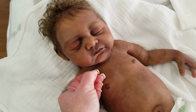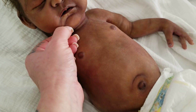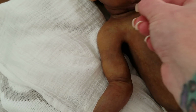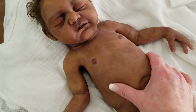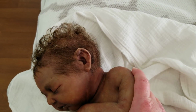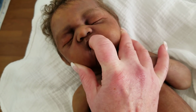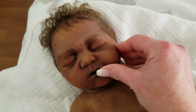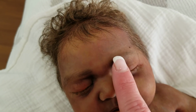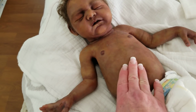I can tell you that he does not get really linty at all. As I'm sitting here trying to pick a little hair off, one white hair might fall on him, but other than that, his silicone and his painting are just so absolutely incredible, in my opinion. He has the tongue, the gums, the uvula. He's got everything in there that he's supposed to have in his mouth. Obviously, he's got rooted eyelashes. His eyebrows look rooted. They are so amazingly painted.